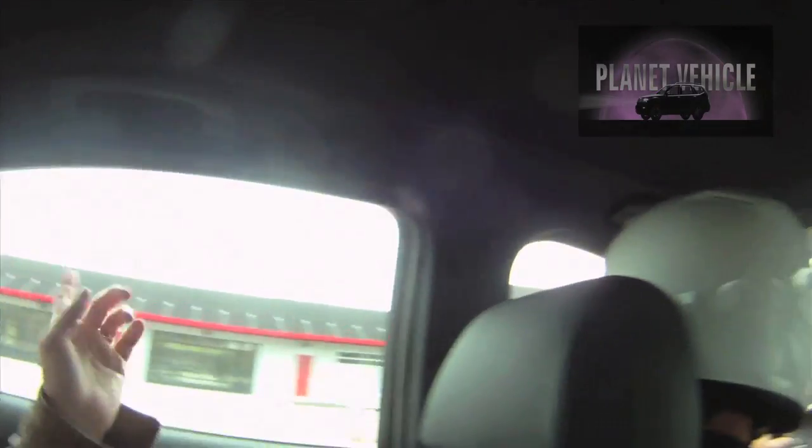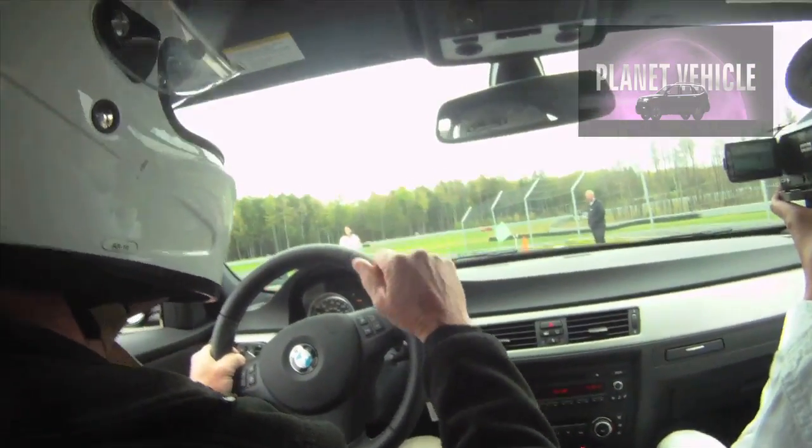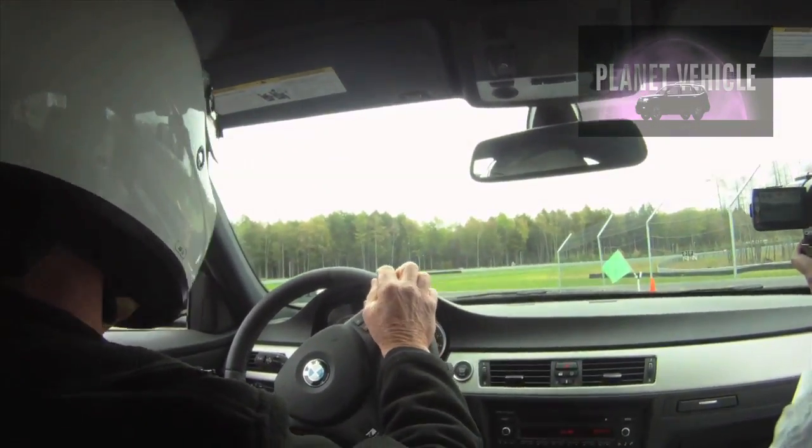So what do you think, Lawrence? It's good. That's where we made that last little turn there, where it goes to the long straight when it's open, which is fun. Yeah, that straight gets you to about 4th gear and then down to 2nd for these tight corners.